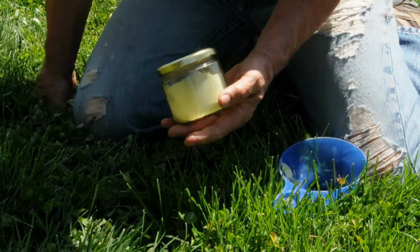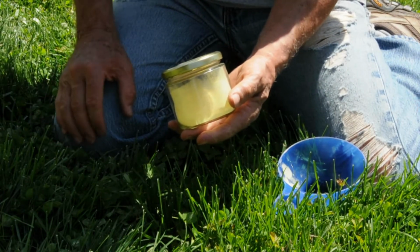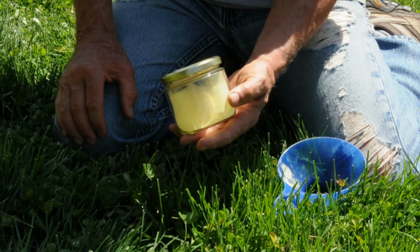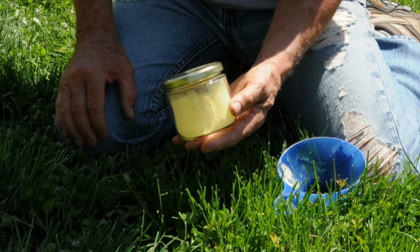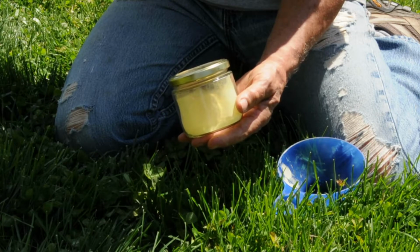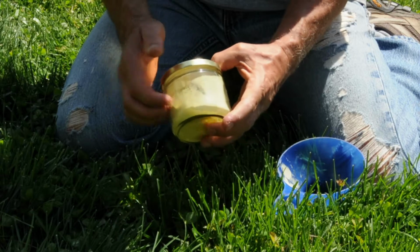I do have one caution. If you have inhalant allergies to pollen, you might want to test this out to make sure that it doesn't cause you any problems. I remember eating some flowers a long time ago, and I could actually feel that my throat was getting itchy from the pollen, so I don't eat those flowers anymore. So it's a good thing to test before you do.